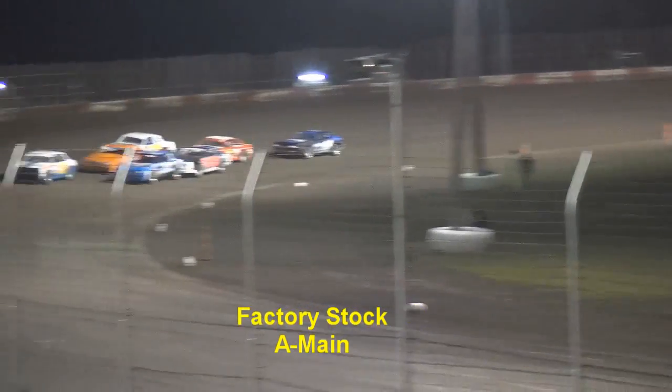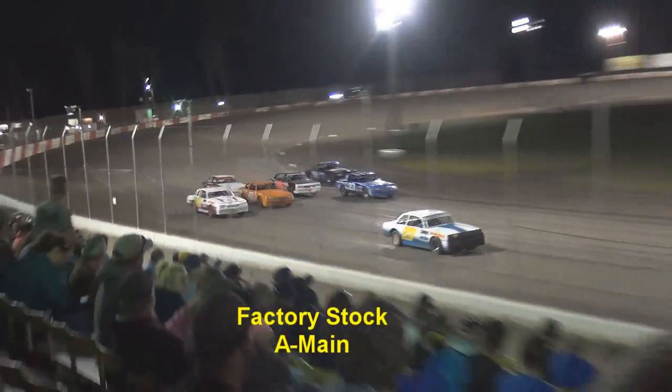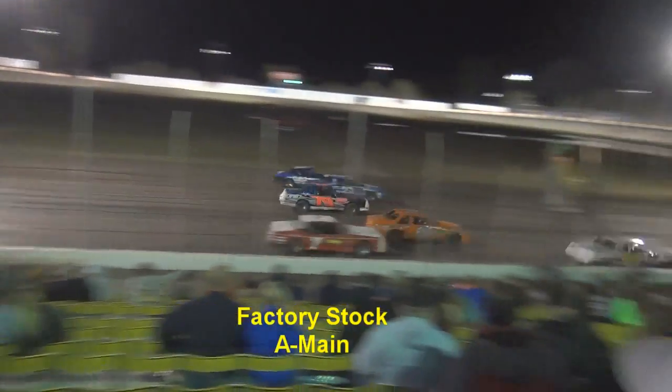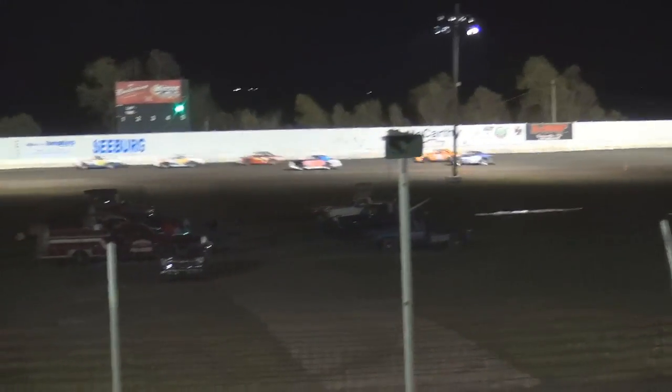Aiden Luth, Tim Billings, side by side. Billings had a good run last week, and we're green on the Speedway. 4 wide, 5 wide as we go down to turn 1. Look at Aiden Luth, goes around to the 27, our pole sitter. She'll keep things moving. We'll stay green on the Speedway.